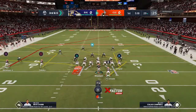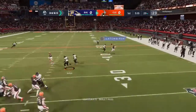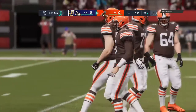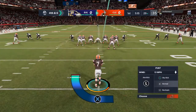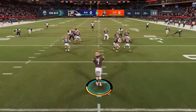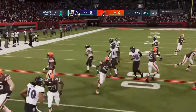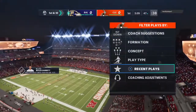So after the 2nd down incompletion, they'll come up now against a 3rd and 6. And that is incomplete. How about some applause for the defense there? They forced him to throw that one into coverage, and just like that, they're staring at a 4th down. Well done. On 4th down, here's Jamie Gillen on to punt. He was only asked to punt once in the victory last week as he sends this one away. And this will be down just on the other side of midfield. Over 1st and 10 at their own 47-yard line.